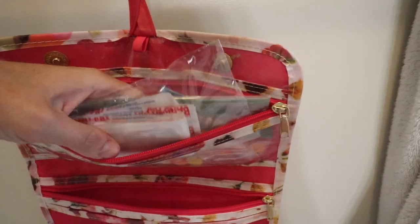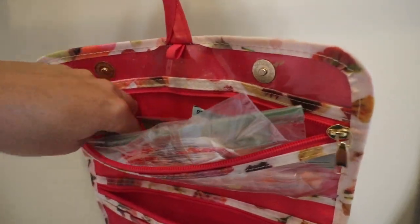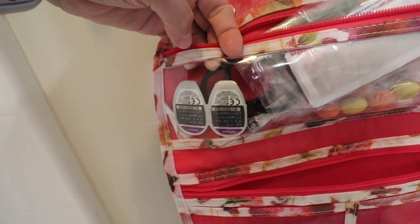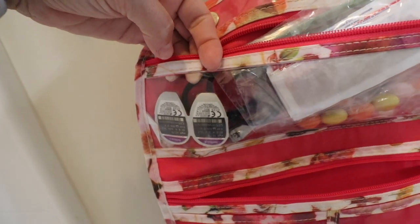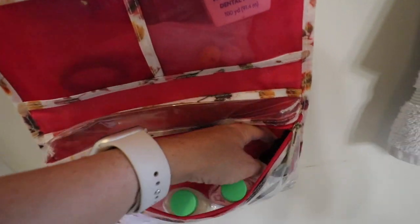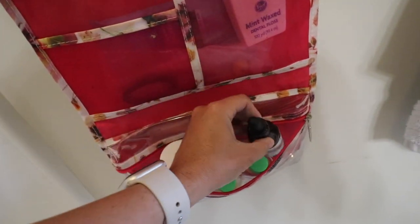And when I pack, I always bring a little baggie of extra Band-Aids. I bring bobby pins, nail clippers, some extra hair ties, an extra set of contacts, because y'all know I wear contacts, and that would just be a tragedy if I didn't have an extra set and something happened. But I will be putting all my shampoo and conditioner, my facial cleanser, which I'm just keeping it simple. I'm taking my TOUPS CO facial cleanser.